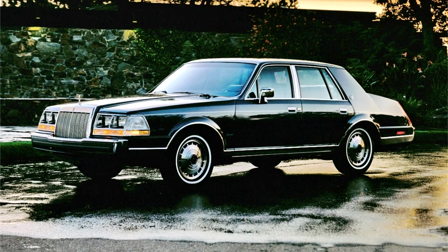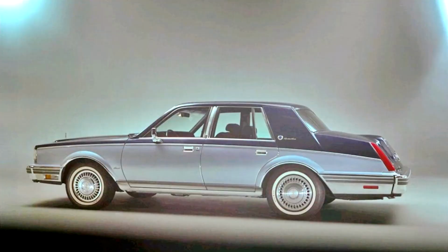Using the lessons learned from Lincoln Versailles and badge engineering, Lincoln stylists took great care to differentiate the expensive Continental from the Ford Granada and Mercury Cougar sedans sharing the Ford Fox platform with it. Unlike the Versailles, no visible body panels were shared. The Continental shared its wheelbase and powertrain with the Continental Mark VII introduced for the 1984 model year.